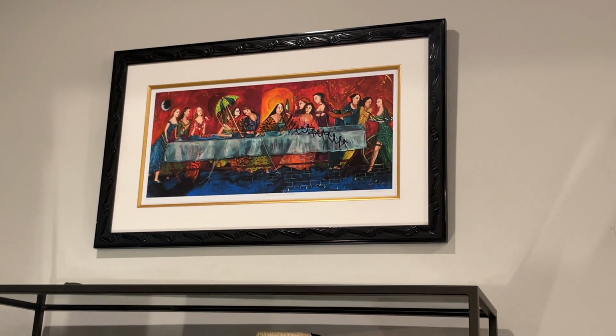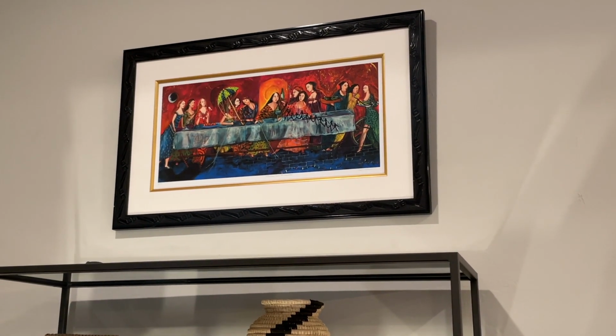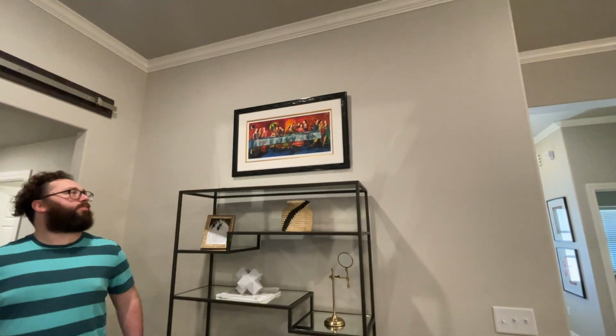This is my favorite piece of art. It's from my parents. They went to Puerto Rico for their 30th wedding anniversary, and they brought this back for me. It is a feminist retelling of The Last Supper. I believe it's called something like The First of Many.